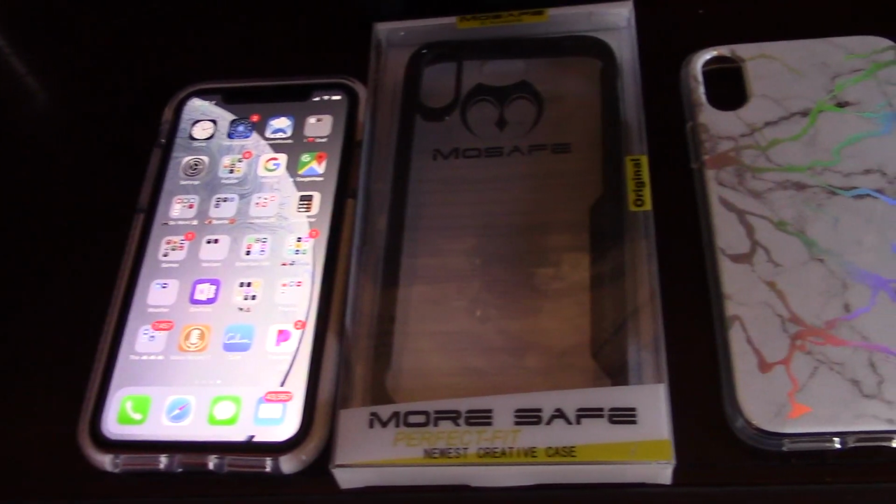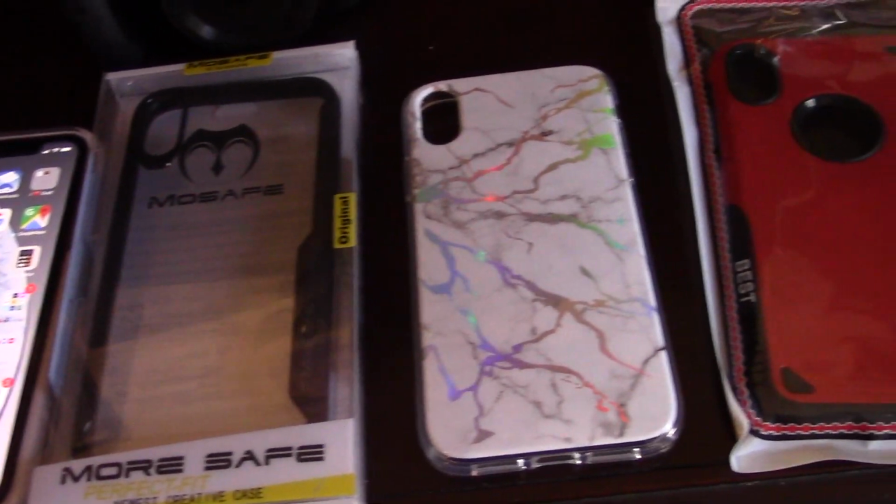I picked up a couple of cases and a lot of them had a clear window in it. I want to show off the color. I'm just calling it like I said, coral, pink.